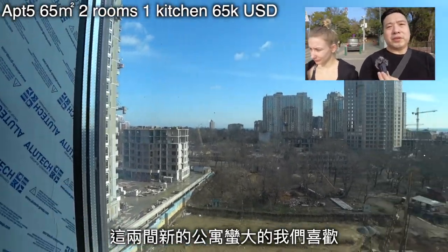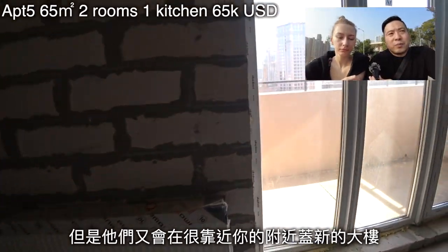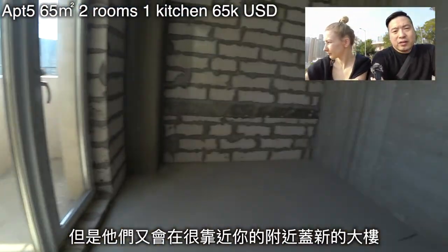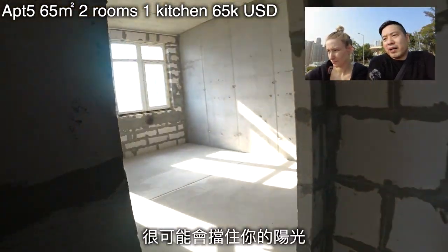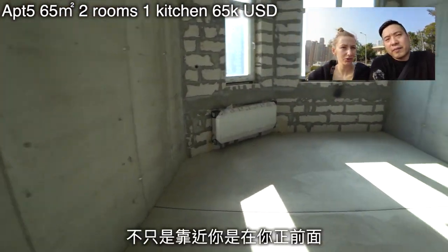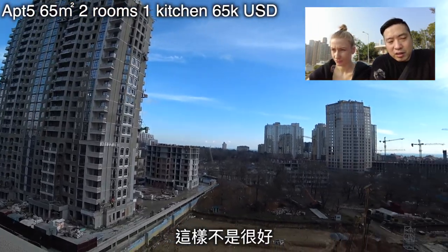These two new buildings are big enough, we like them, but they will build some new buildings around you in the next five to ten years. So you might lose your sunshine. Not just around you, in front of you. Now you have sunshine, but after, you won't. So not so good.